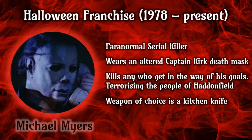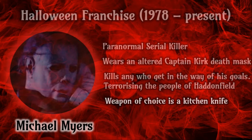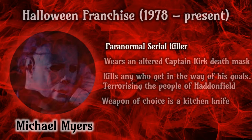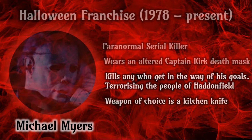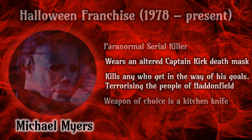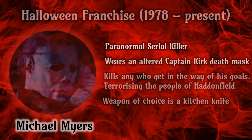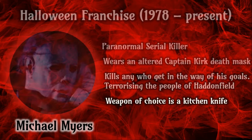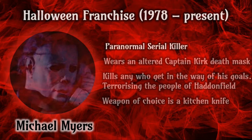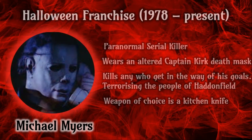Number 7, of course, how could I not include the iconic mask worn by Michael Myers in the Halloween franchise? Many people would know this, but if you haven't seen the films, this is actually a Captain Kirk death mask from Star Trek. It was altered a bit, dyed white. The eyes, of course, were opened up a bit more to create a more scary effect.